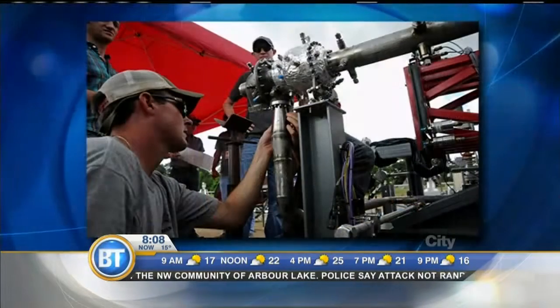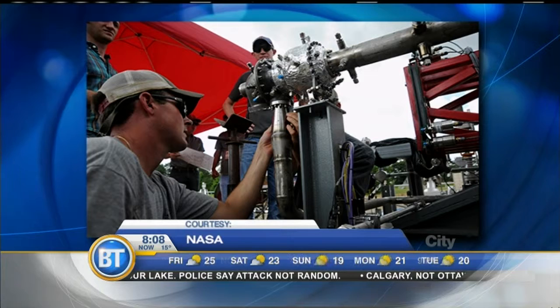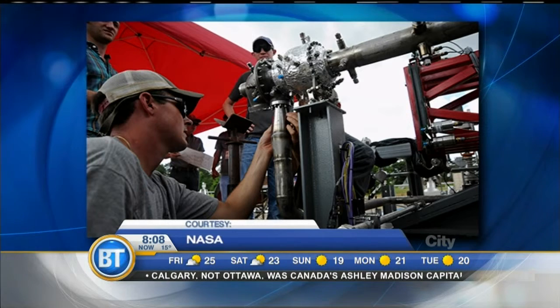Off the top here in the Daily Download, wow, a giant step forward, in my opinion, in space exploration. Yes. NASA engineers, we're going to show a picture here. These are NASA engineers checking out a fuel pump. All the different parts and components of this fuel pump are 3D printed. That's what makes this so significant.